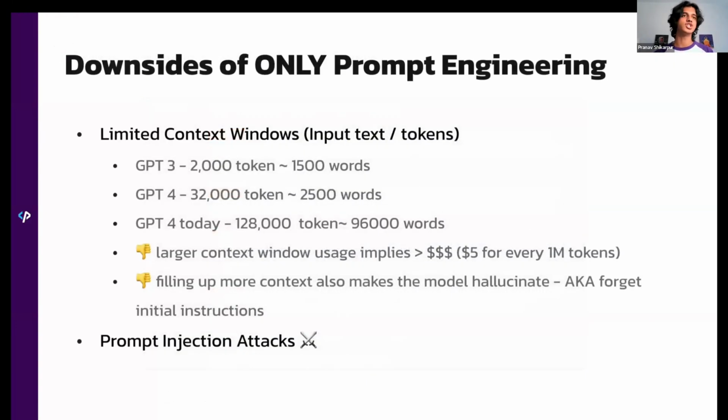But there are downsides to just prompt engineering. Prompt engineering could really help you. For example, let's say I had Pranav's cookbook that had a bunch of recipes, and I threw that into the LLM as part of the prompt. Let's say I dumped the whole cookbook in the prompt and asked it for a recipe for the day. It can do a pretty good job at giving me a great recipe along the lines of Pranav's cookbook, with the ingredients I have in my fridge. But the issue with that is there are context window limits.